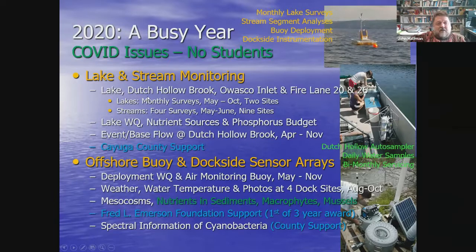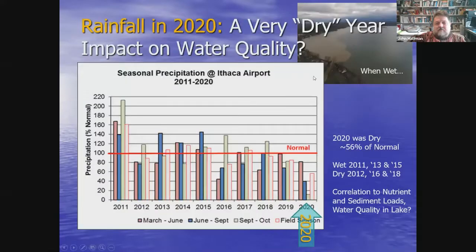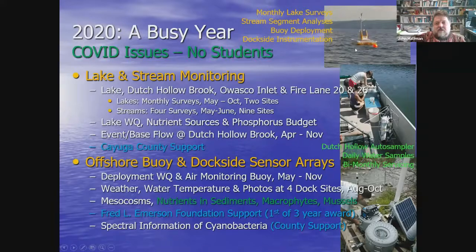That lake and stream monitoring is supported every year by Cuyahoga County. Apparently I'm a line item in the county budget every year, which, you know, that's pretty impressive, I think. And then the Everson Foundation provided me money to put my water quality monitoring buoy back, which is shown here. I've got to be careful with how close the mouse gets to things. They also gave me some money to put in some dockside sensor arrays to then investigate blue-green algae and HABs events in a little bit more detail.